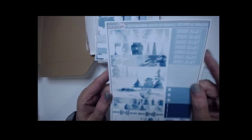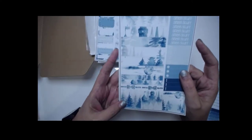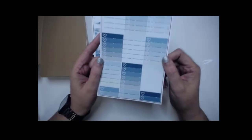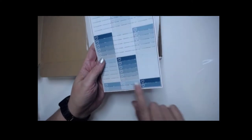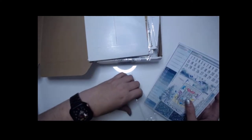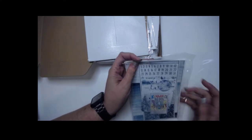Here is your mini washi. This is called small stuff and washi. It even says it at top. And these are more like little headers. And these are your checkoff boxes. You've got your big ones and then you've got some that are just two. Okay, so that is Frosty Forest. It is beautiful. Okay, so that one is that.